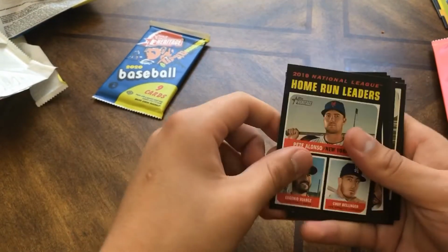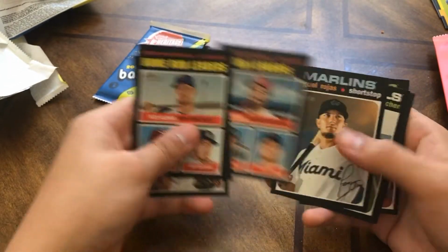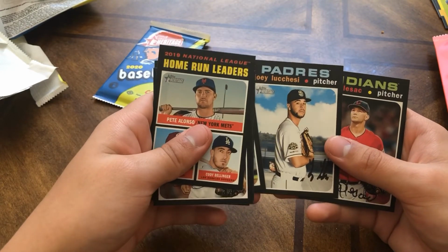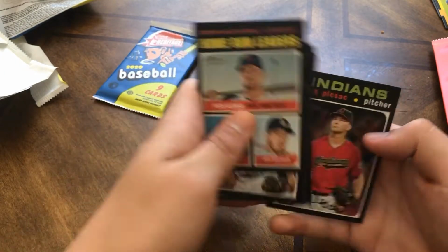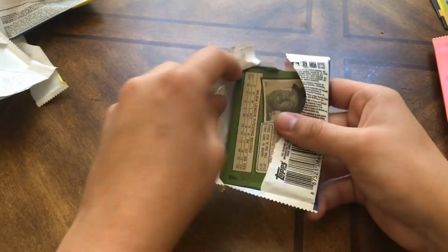Let's see. We have Zach Greinke. We have J.P. Crawford. We have Miguel Rojas. Anibal Sanchez. Jose Ramirez. Joey Lucchesi. And we have Zach Plesac. Let's see, last pack. Let's see if we can get something good. Last pack. Arch 442 definitely has had the best luck out of everything here.